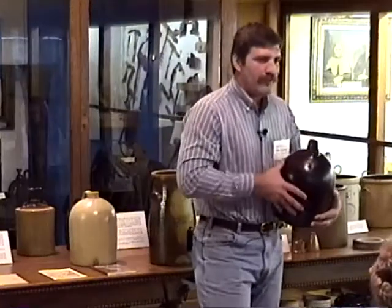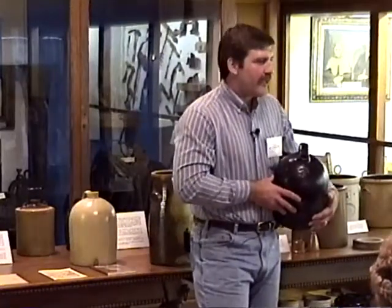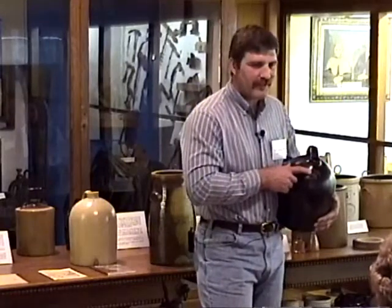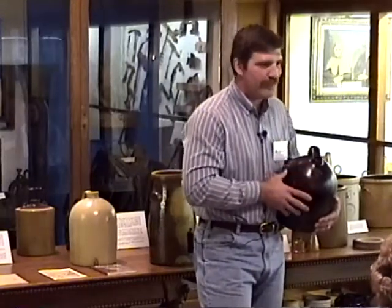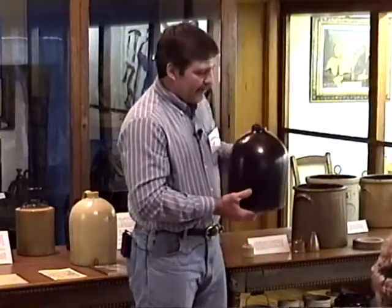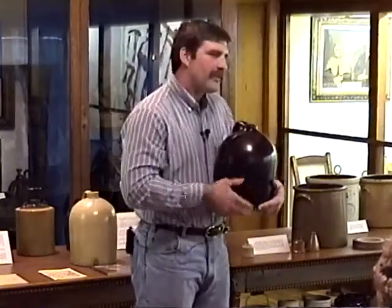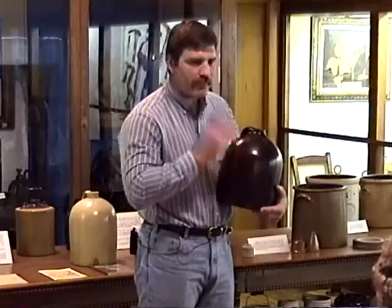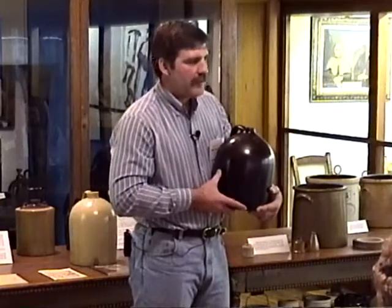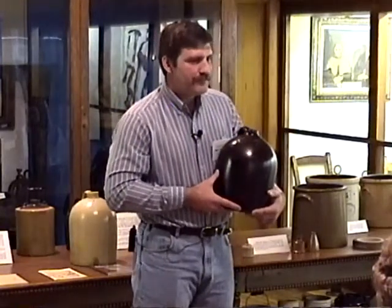I don't know if they were just not proud or else their name was extremely well known down there, because their name is the only thing on the jug. They didn't bother to put Fort Madison on there, so I'm not sure why that was, but the interesting thing about this jug is once it was formed, and this is one of these characteristics that you look for when you're trying to date a jug, how do you get the jug off the potter's wheel?